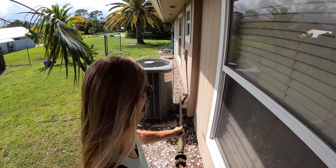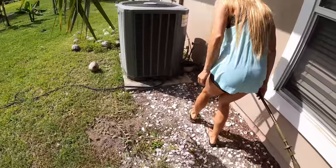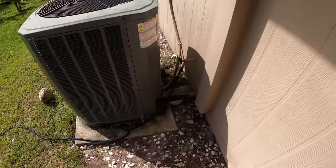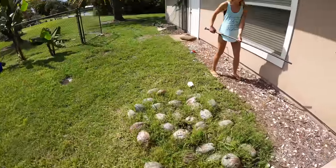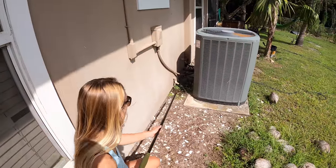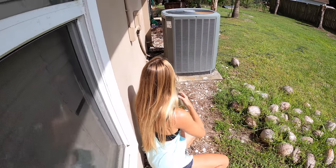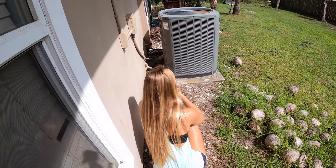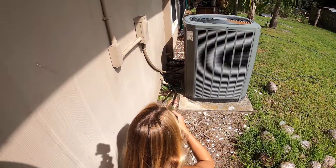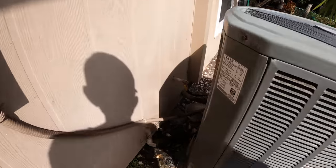The thing is you can't tilt this too far because then the bolt will come out. Oh, I see him. Oh, I see his little head. Oh, this is hard. He is behind the AC and behind a grate. Stoned him. Smoked him. I think.